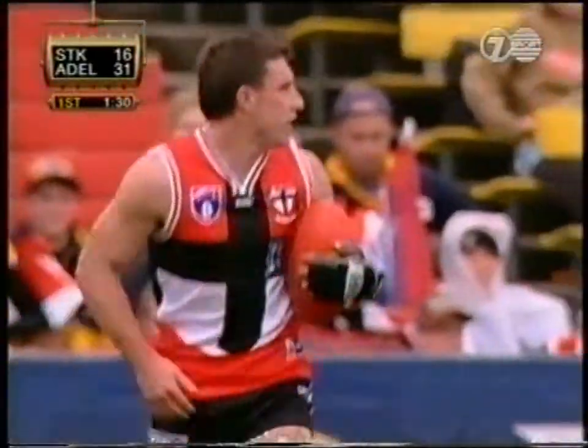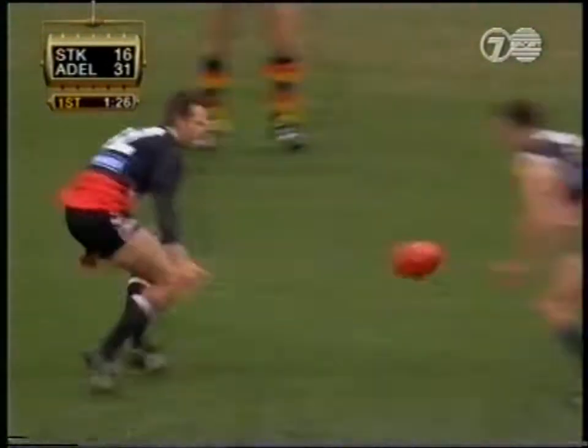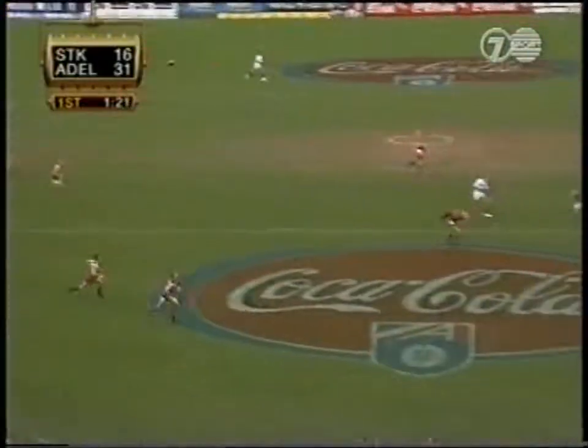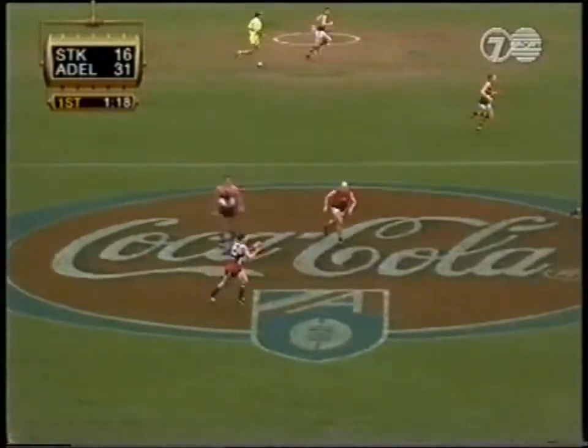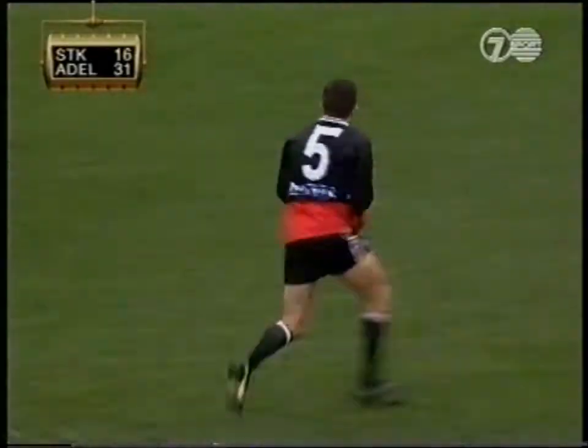Already in a verbal barrage with Andy McLeod is Tony Francis. Wouldn't be a game without Tony doing that. Lenny Hayes. Harvey towards the wing. Here's Darryl Wakeland in that wing position, wanting to move it on quickly. Does so to Harvey again, carrying the ball to Jones.